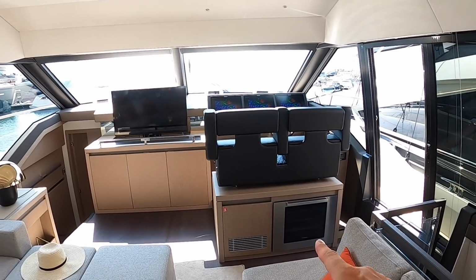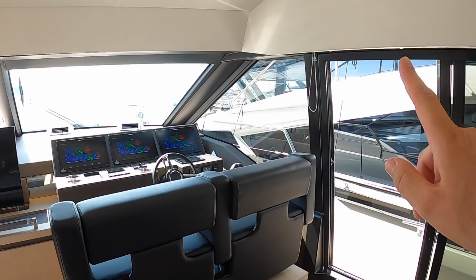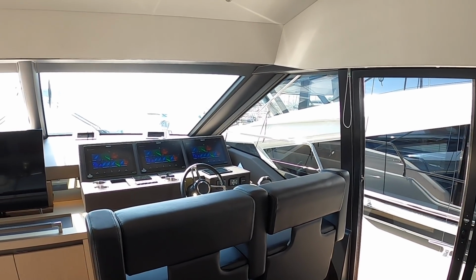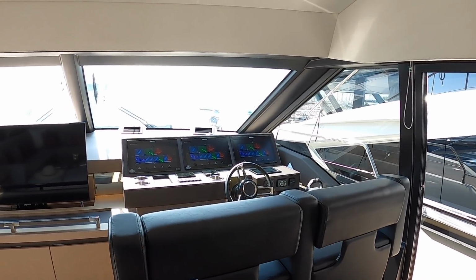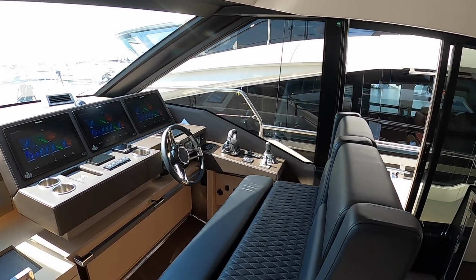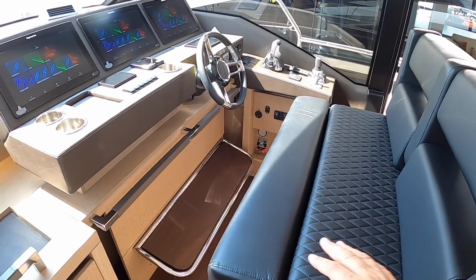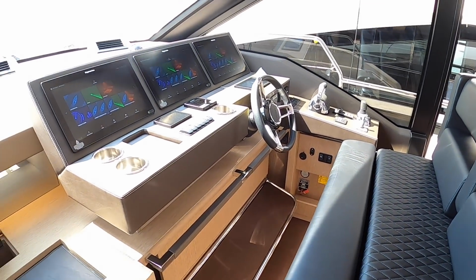This one's got the wine cooler, that's down underneath here, and the helm of course is up here as well. They've put a side access door, that's a very useful feature. A lot of these boats will be owner operated rather than having a crew. And here you've got your helm position, of course, drop down areas like this. And there's a lift section there, so if you want to stand at the helm you can do.